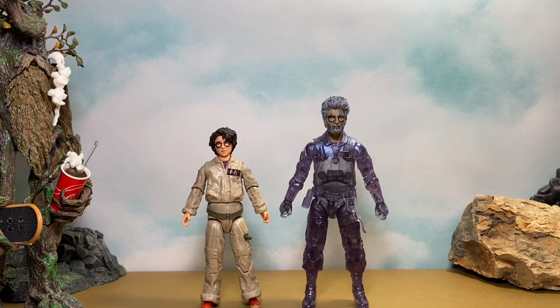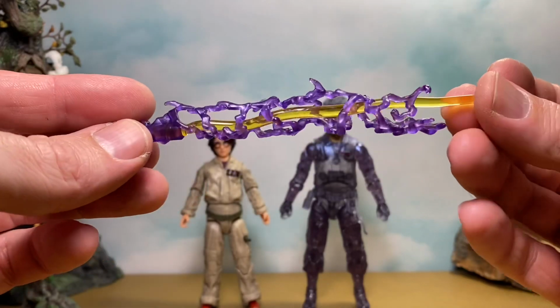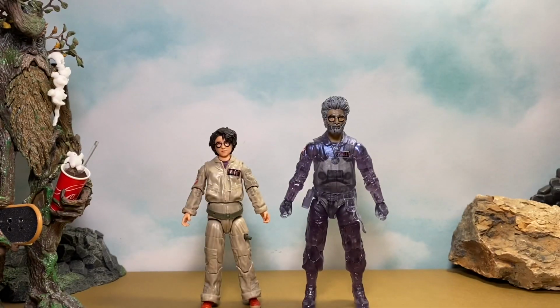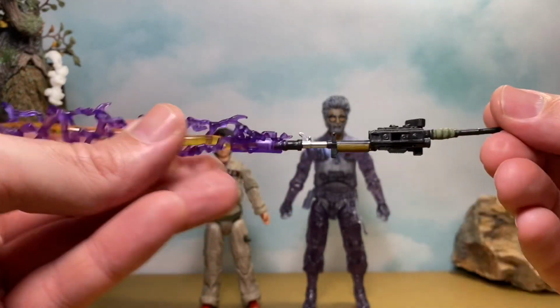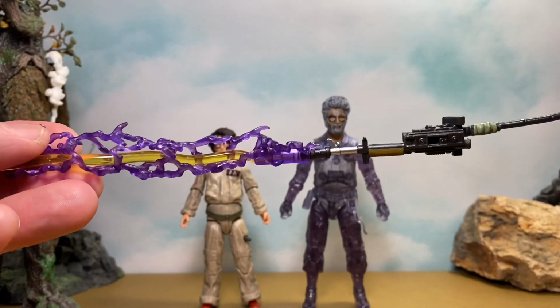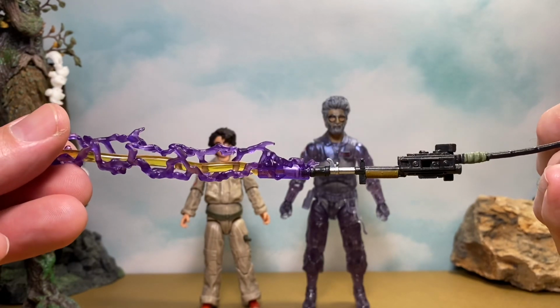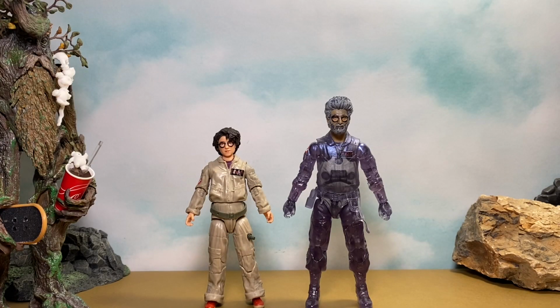And then I believe, finally, we get this effect piece here that just goes on the end of here like so. And we've seen these before. But that's nice that they included that there. But yeah, that is it for accessories. So now let's go ahead and take a look at articulation here.